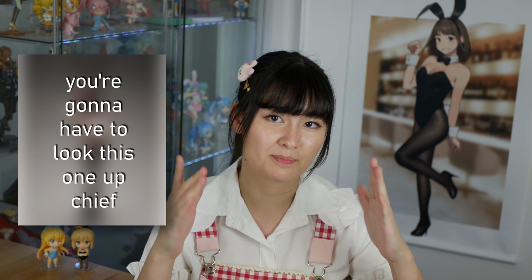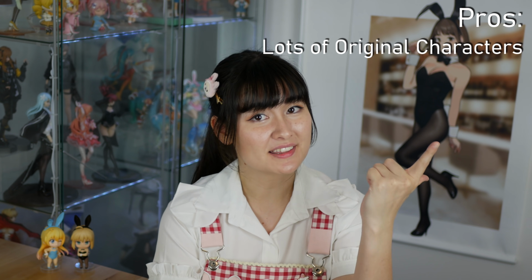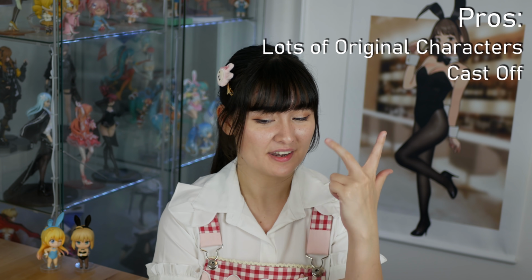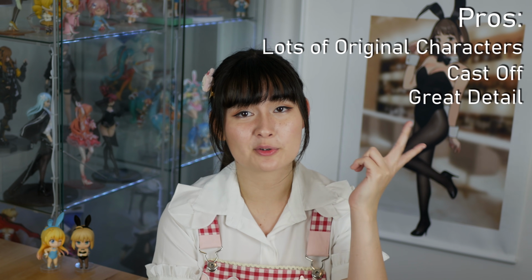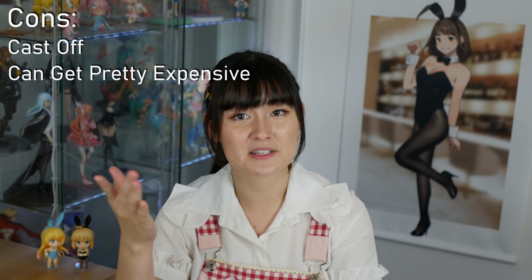There's also even this reverse bunny suit figure, which is like big brain next level bunny suit stuff. So the pros here are that you've got a lot of original designs. You can get things cast off if you're into that. And you're also probably looking at great detail. And the cons are other people might judge you, and these can get expensive too.